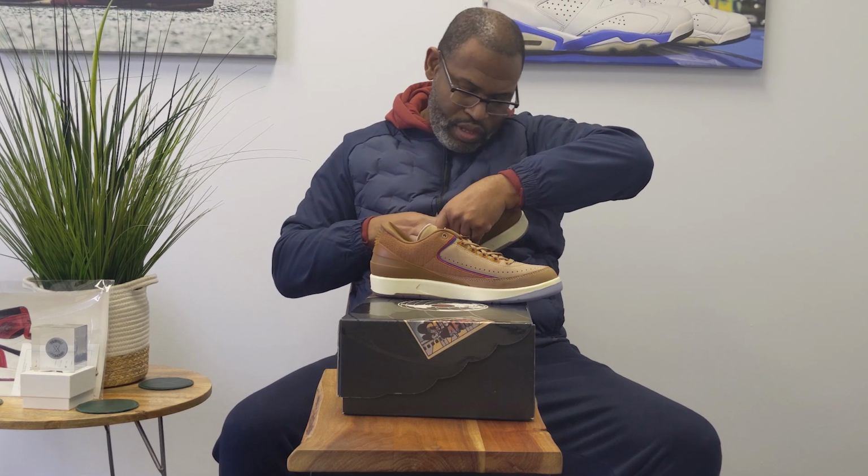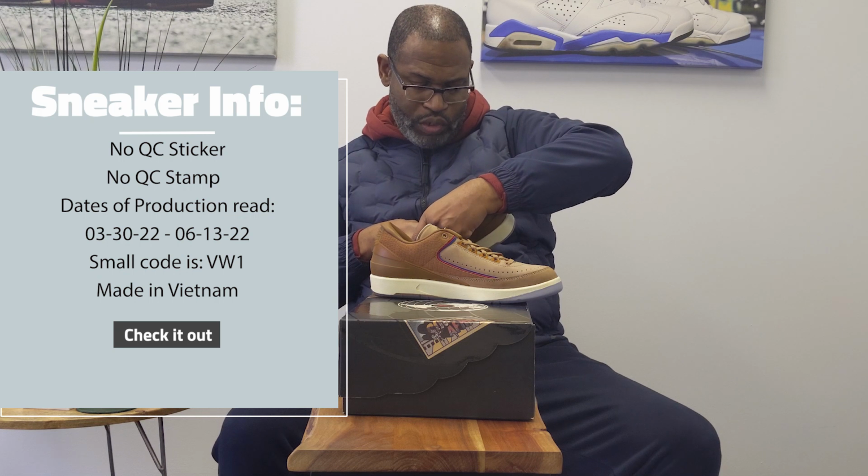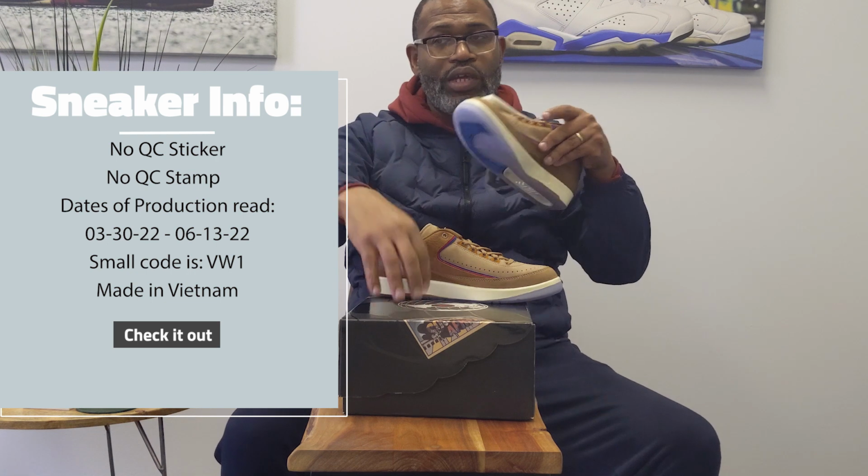And I haven't even gotten to the inside of the shoe, the tag, which small code is VW1, and that is made in Vietnam. Dates of production 03, 30, 22, 2, 06, 13, 22. I don't have a stamp on the inside to compare that to.